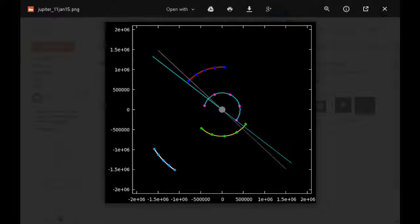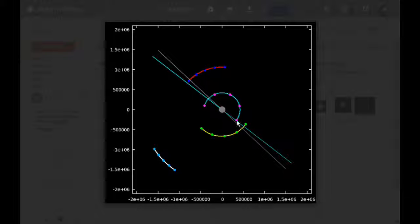Okay, so at 0 hours UTC, you can see that Io begins the day behind Jupiter from Earth's point of view, and is moving into quadrant 1, heading east. Europa spends most of the day in quadrant 4, also heading east. Ganymede spends all day in quadrant 2, heading west. And Callisto spends most of its day in quadrant 3, heading west.